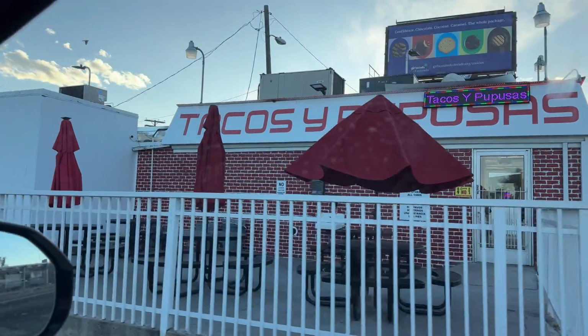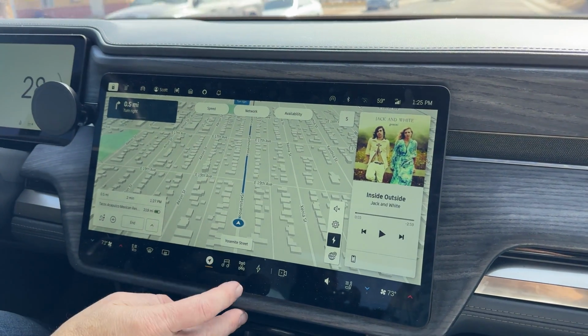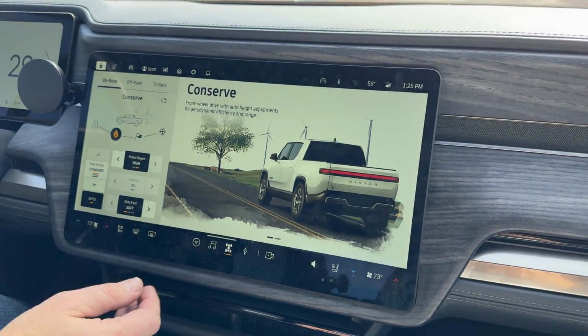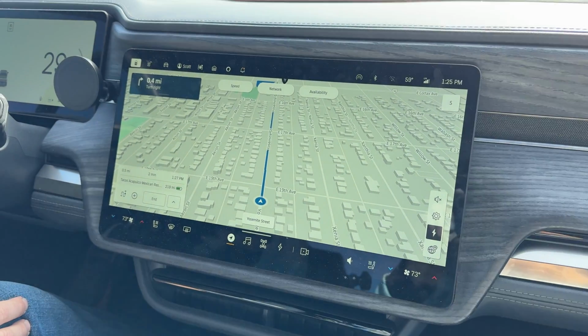Okay, while we're waiting for our tacos here, I'm going to talk a little bit about the interface in both of these vehicles. We're in Rocky now. The interface between Rocky, the R1T, and Rosie, the R1S, is pretty much exactly the same. Very minor differences that we really don't need to talk about in this particular video. Overall, it's very responsive, pretty thorough, and a very intuitive interface for the most part.